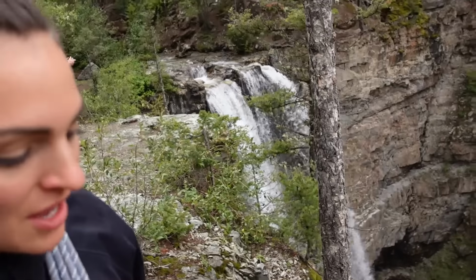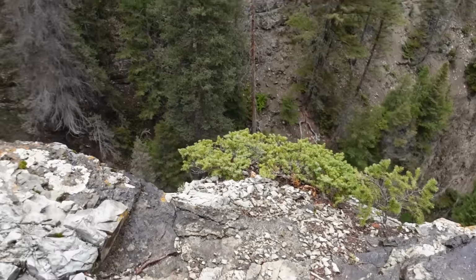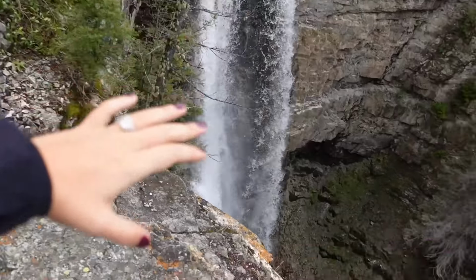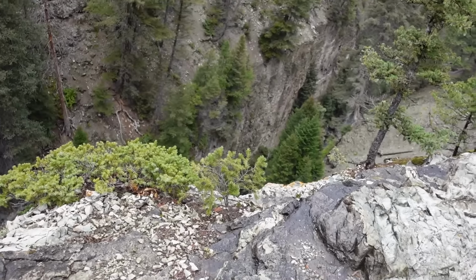Good morning from Mystic Falls. This waterfall is so awesome. It's ginormous. I can't really get the best shot here because it is unbelievably sketchy, but it is huge. It goes way down there. You guys can see, I think, right there how far down it is.